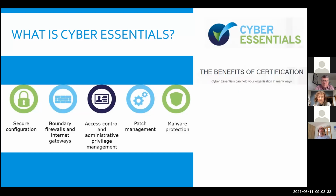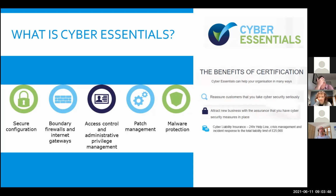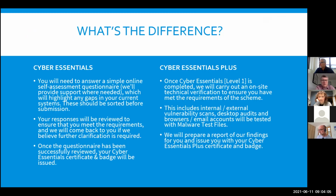The benefits of having the certification include it reassures your clients that you're taking your cybersecurity seriously. This can also enable you to tender for contracts that would previously be out of your reach. You get free cyber liability insurance of up to £25,000. And you get to be listed in the directory of organisations that have been awarded Cyber Essentials.